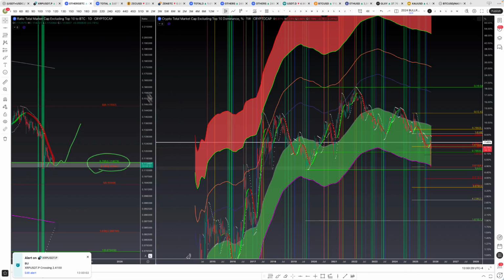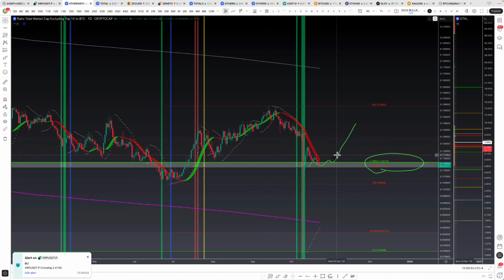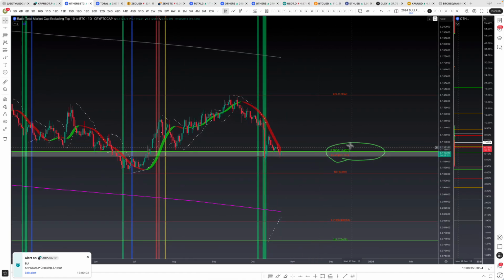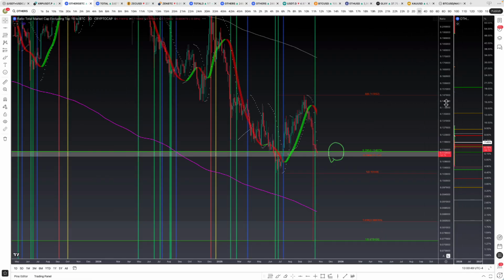So looking at others to Bitcoin, as far as altcoins outperforming Bitcoin, we covered in the last video that we're at this 786 sandwich and we need to hold it if we want to see altcoins start to really pick back up here. And so far, so good. We're holding this fib sandwich here on the 786s. I really don't want to see us break down below that.